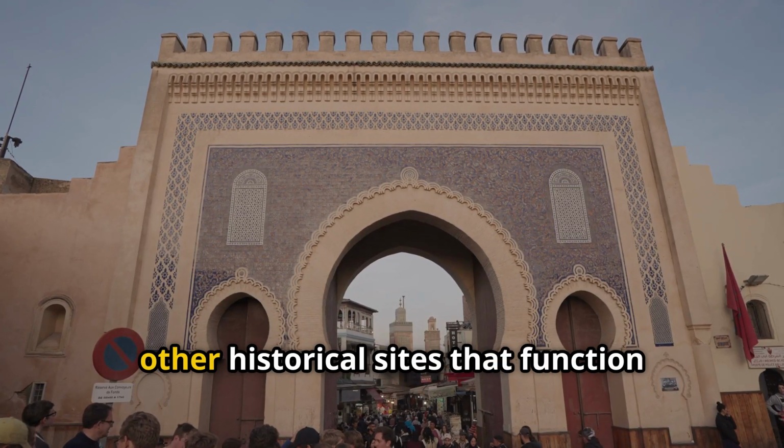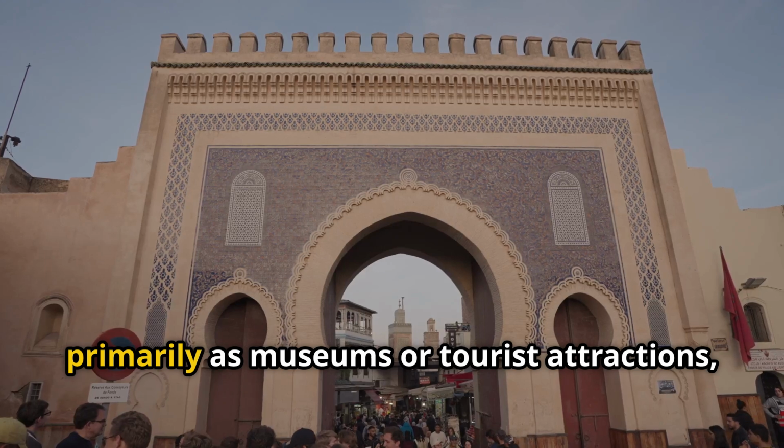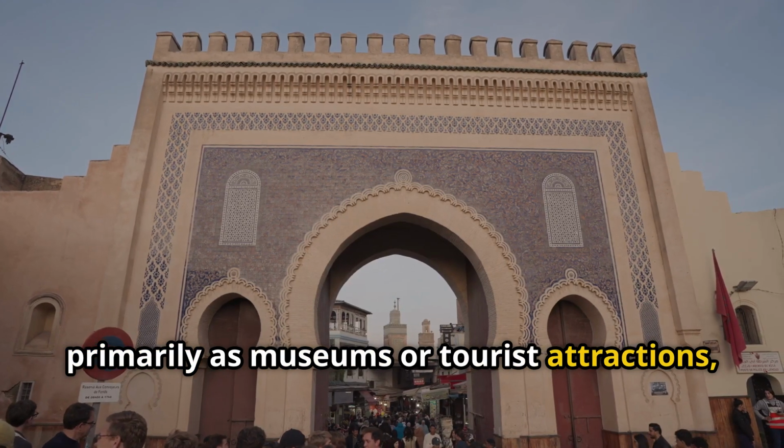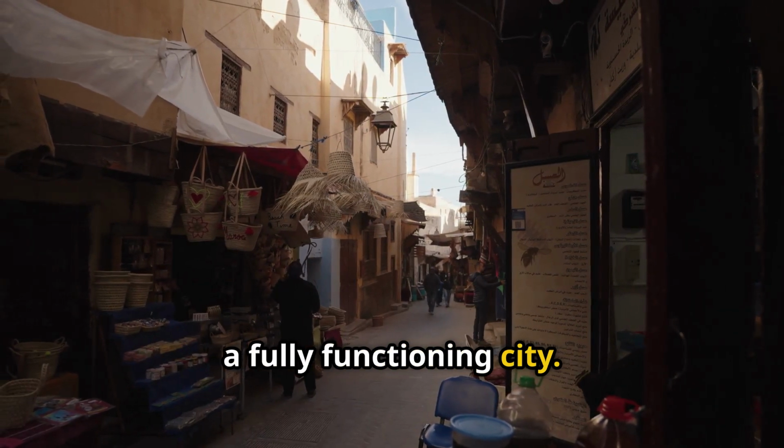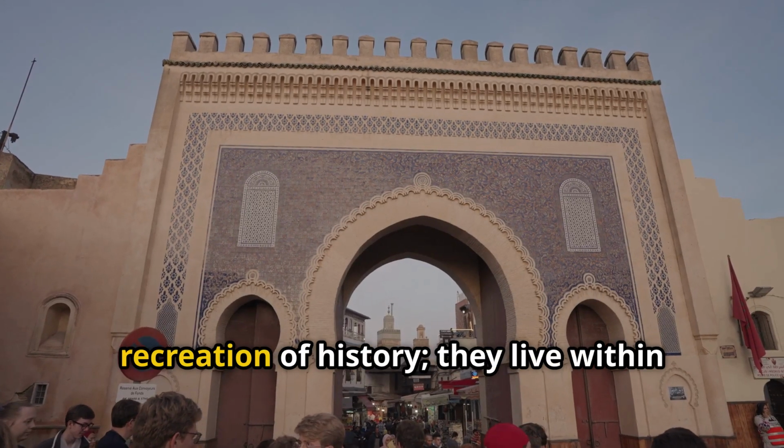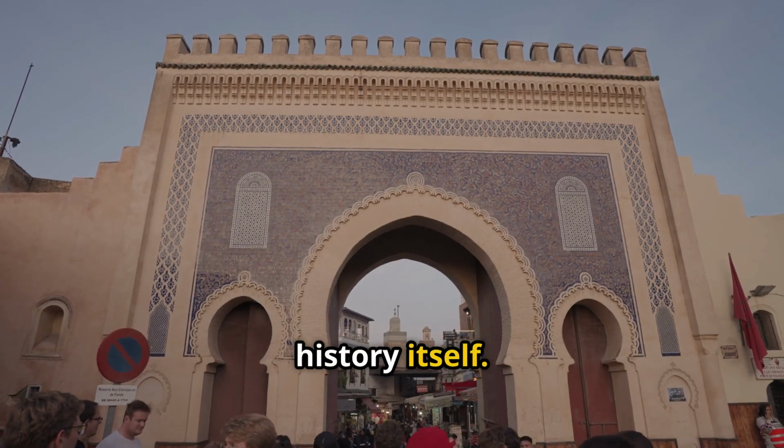It's that, unlike other historical sites that function primarily as museums or tourist attractions, the Medina of Fez continues to operate as a fully functioning city. The residents here don't live in a recreation of history, they live within history itself.